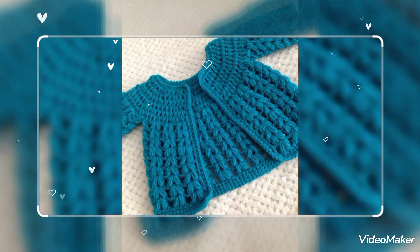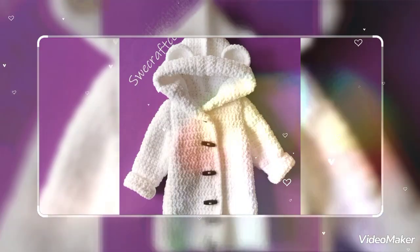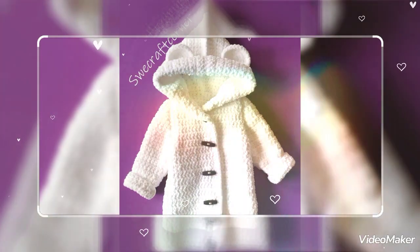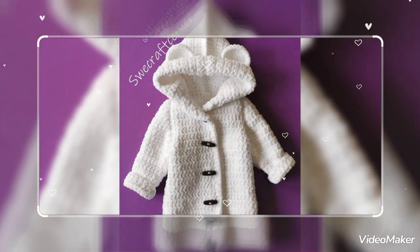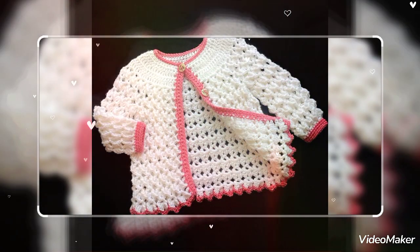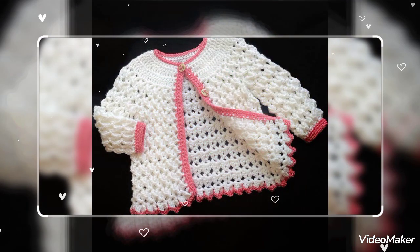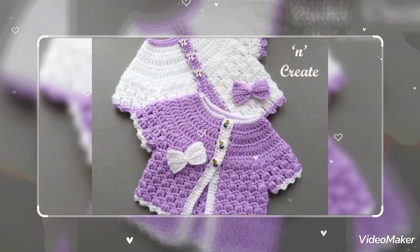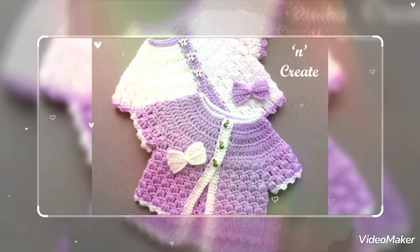So friends, I am showing you all designs of beautiful crochet knitting handmade open jacket styles for baby girls. So guys, in this video, baby sweaters, free pattern collection and beautiful dresses for crochet knitting, crochet handmade free collection ideas for all ages of kids.